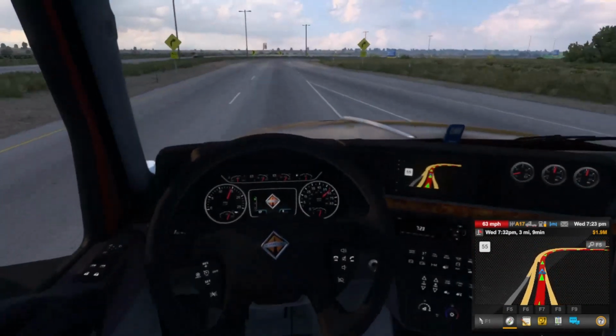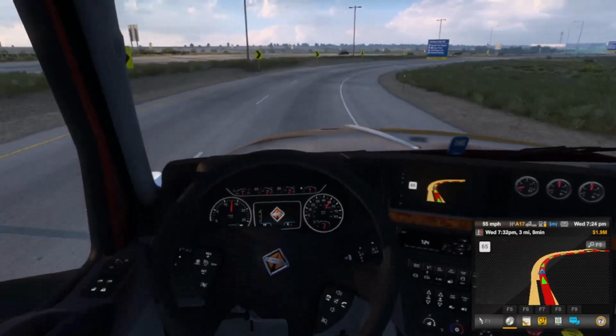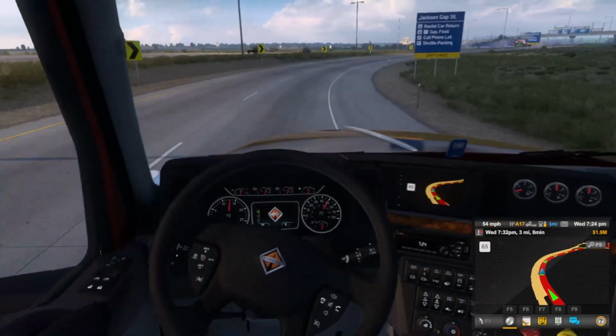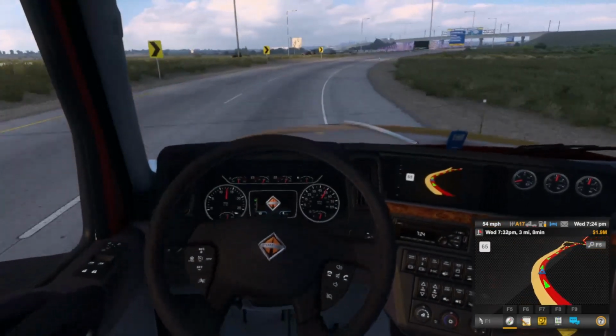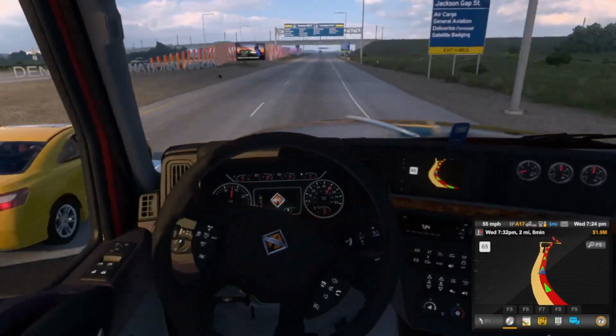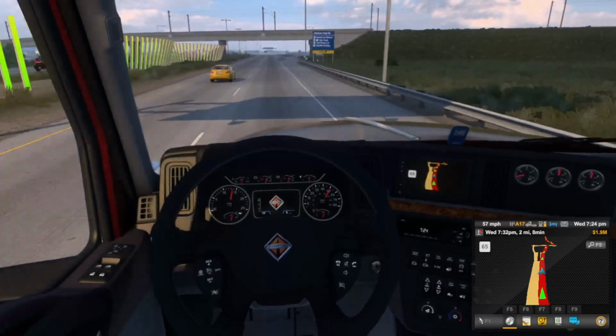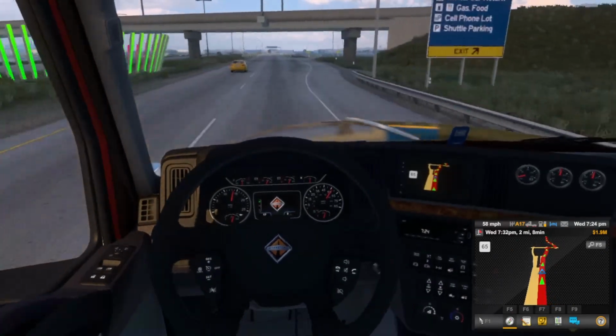Luckily though, we're just under 5 miles now, so hopefully we'll be arriving soon. I'm not sure where we're actually taking this load to. I'm not sure if it's the Denver International Airport depot that we're taking it to, or if we're going somewhere else, because I've gone for Terminal East depot, I like to think.